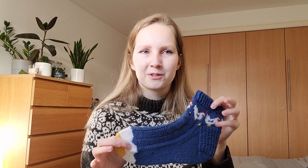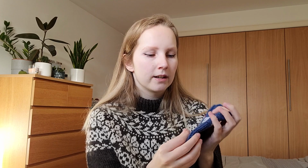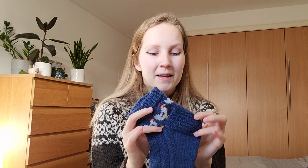And I actually messaged Charlotte on Instagram, and she got back to me very quickly, and she said that it was a mistake and it was supposed to be slip stitches, but I still did it in the rib because I was curious to see how that was going to be. And actually it's fine. I quite like it, but it is quite stretchy, bouncy, quite thick as well. And I don't know how it's going to wear, but it's a different heel, I guess. But it was a mistake.